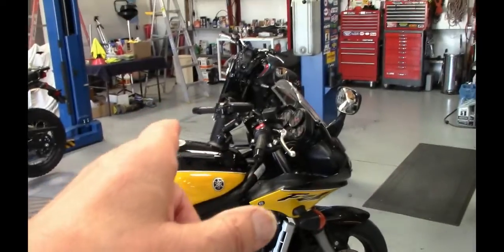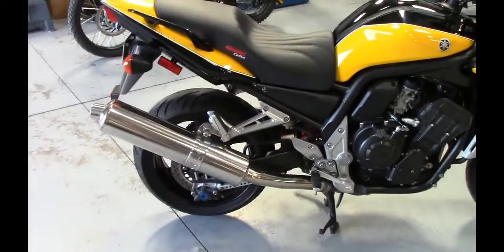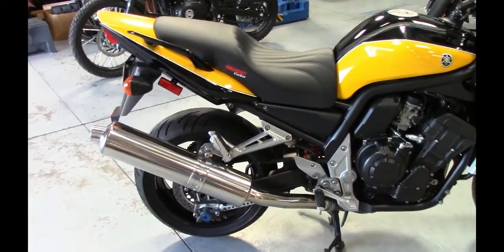I already got my camera set up. I got the mic underneath the seat. And we're going to go for a little rip. And it's going to be fun. So let me get that done. And then I'll fire it up and then we'll go for a ride.